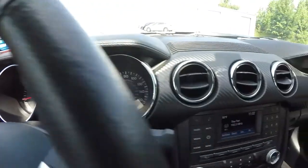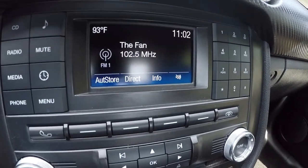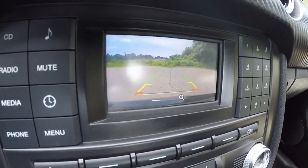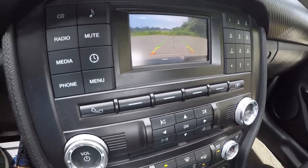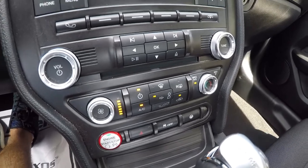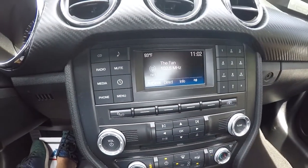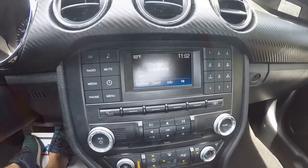Now that we've got it started up, I'm going to show you your display screen here. We'll go ahead and engage the backup camera. Go ahead and show you the climate control area again. There's your push button start. AC's blowing nice and cold. Let's go ahead and take a look at the trunk space.